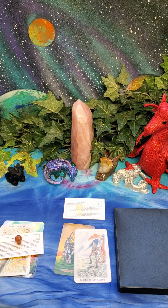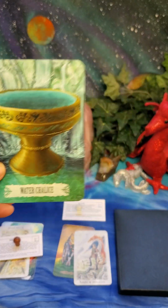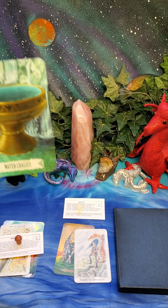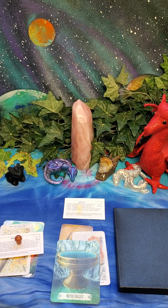We're going to add to that a card from the Dragon Wisdom deck, and you get the Water Chalice. Interesting. The Water Chalice. We've got air, earth, and now we have water. And I just want to see what the Water Chalice is. Look at that. I opened the book right to it. Let's see. Oh, so that's right. The Water Chalice.